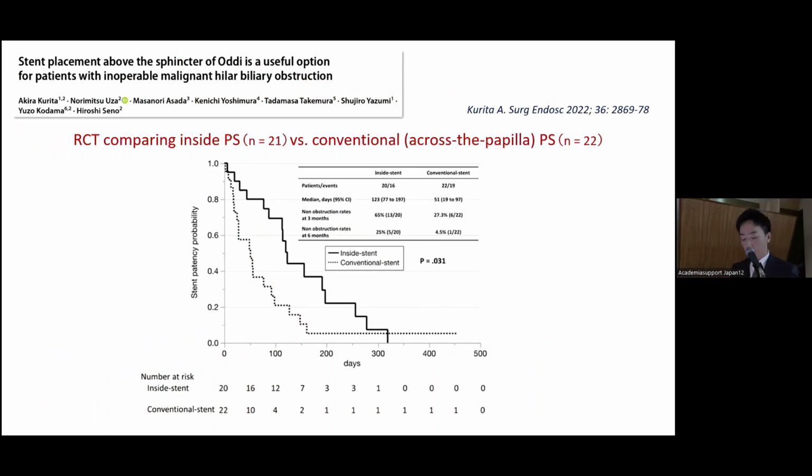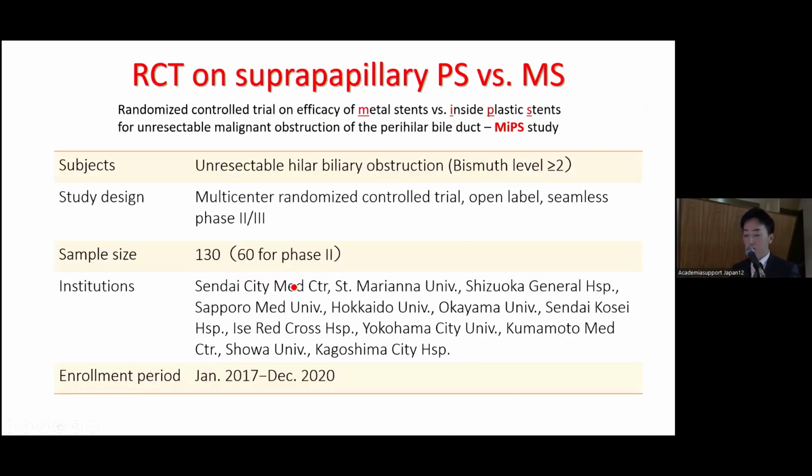In addition, the latest RCT by Kurita et al. has shown that inside plastic stents were superior to stents across the papilla in terms of stent patency periods. Therefore, we were motivated to plan and conduct a multi-center RCT to compare inside plastic stents and metal stents.